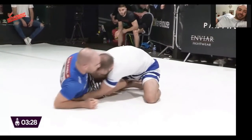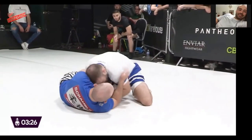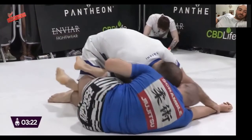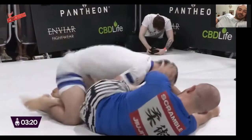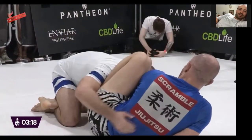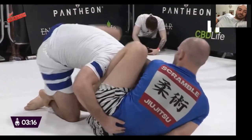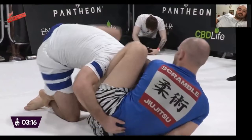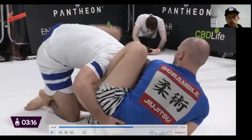So I managed to get outside his legs there, but Lloyd replaced easy. I'm trying to fish for underhooks on the near side. Big preference to underhooking near side and half guard over cross facing. Okay, so your left hand, rather than even with your right leg through, you'd take the left underhook. Yeah.